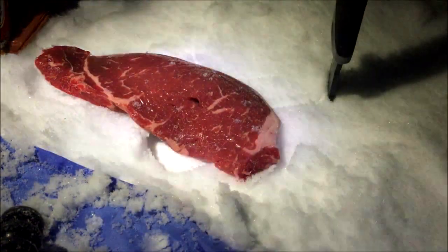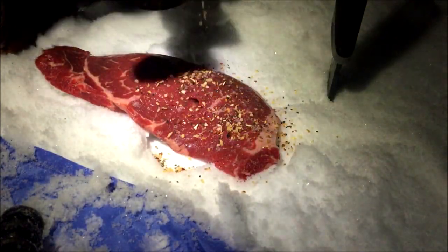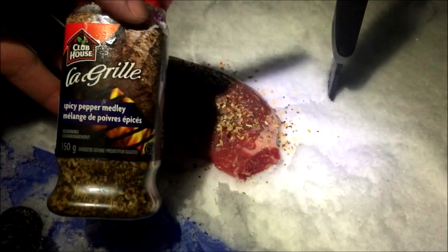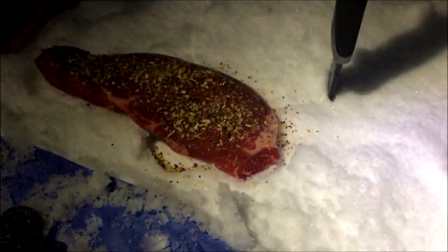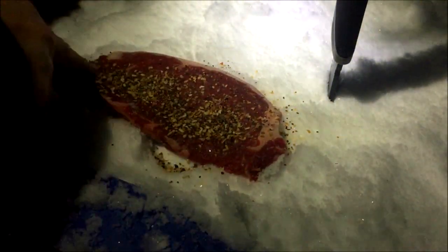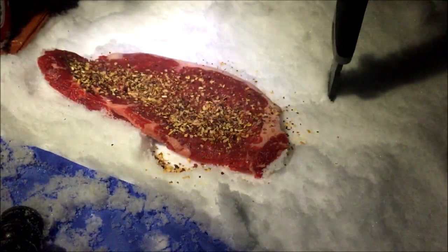Alright boys and girls, we got steak on the menu tonight. Steak right on the snow. We get some spice on there. It's a spicy pepper medley. Might even cut that in half. It's a smaller pot. I've also got potatoes, and I'll cook those after, I guess. One pot means eating things one at a time. So there we go. Two pieces of meat.